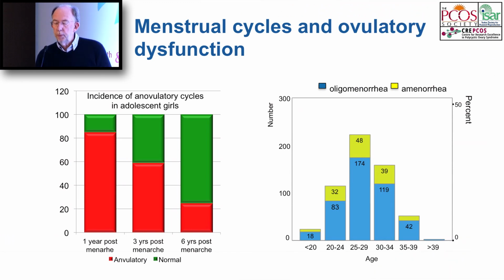So if we look at this particular chart, and I'm indebted to Dr. Larvin for this data, if you look at adolescent girls and the percentage of girls that are anovulatory within 1 year of having their first period, you'll see that the majority are anovulatory, but as time goes on, they become more and more ovulatory. So this is a time factor. As a teenager, it takes time to get regular cycles. However, even within a year of your first period, you can ovulate.